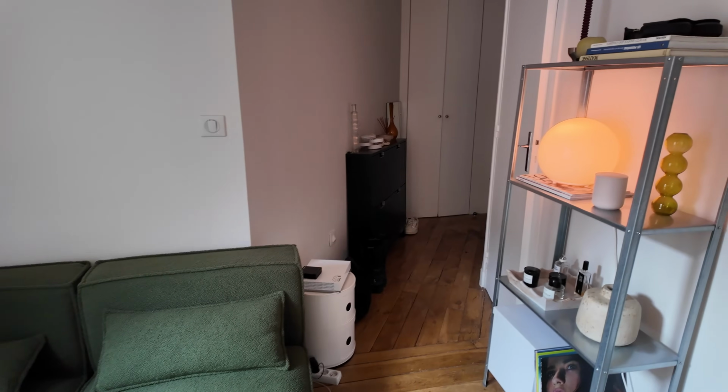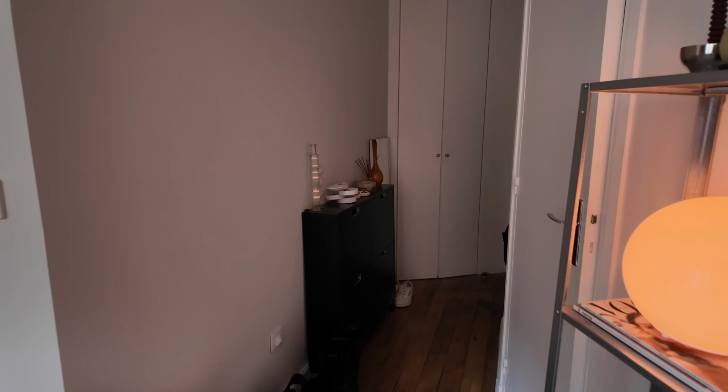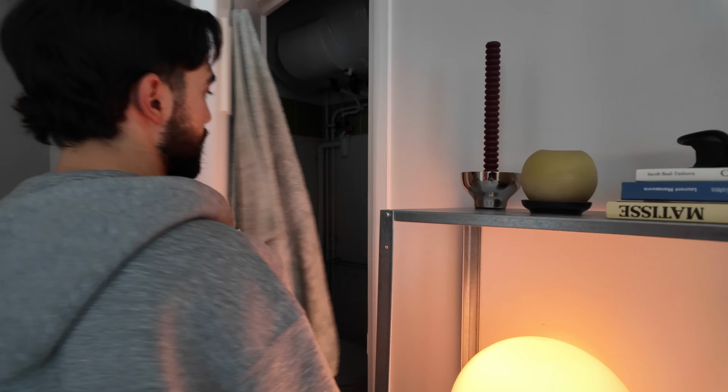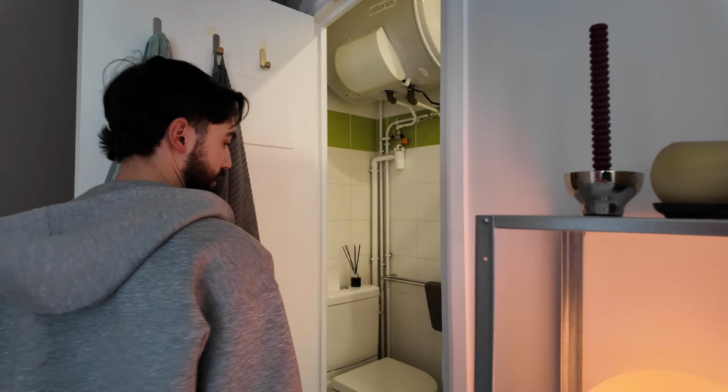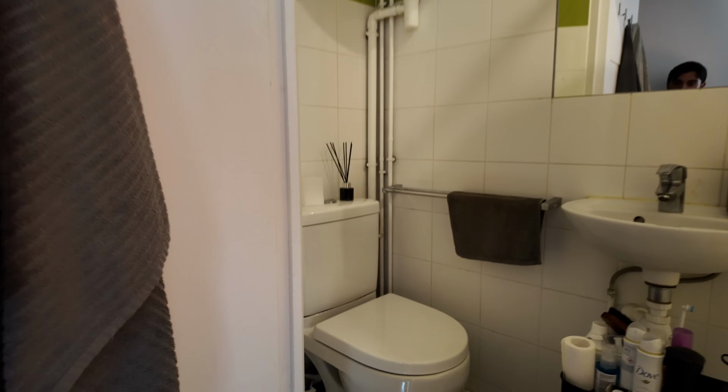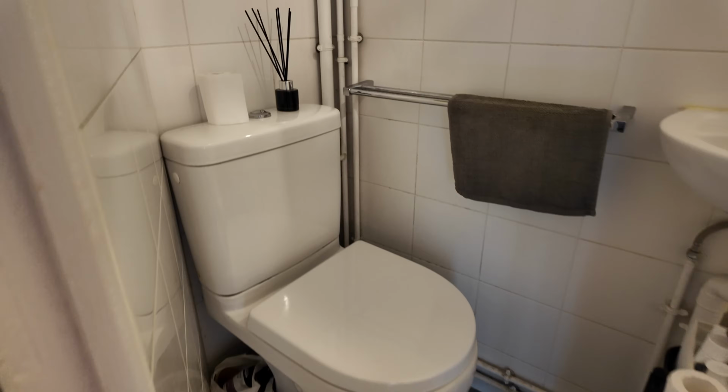Maybe we can have a quick look into your bathroom. So the bathroom is the least favorite part of my apartment because it's pretty small, but it's still okay. I just have everything I need. Sink, and the shower. So normal size.